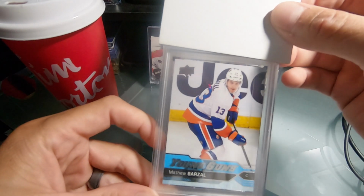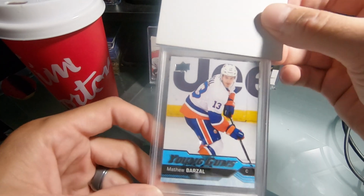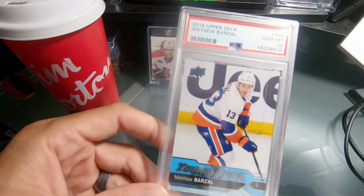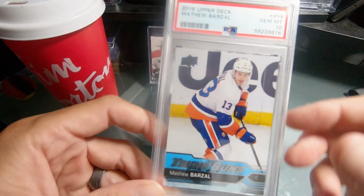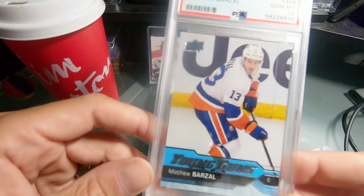So now we'll get into my cards I sent in. This is majority Young Guns Canvas. I knew that Canvas graded really well, so I sent a bunch of those. First card, Mathew Barzal, PSA 10. Happy about that. Hit me up if you want to buy it.